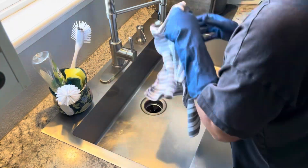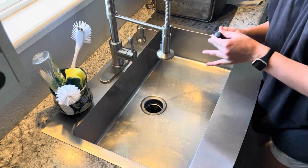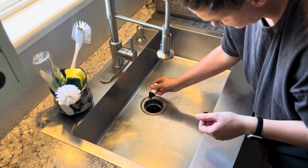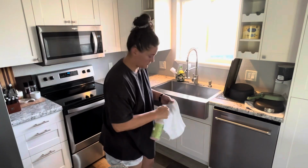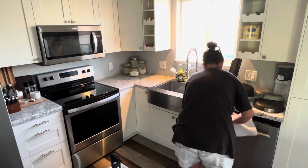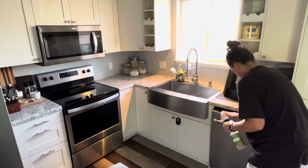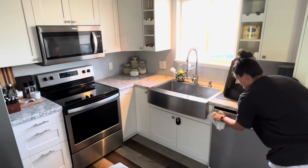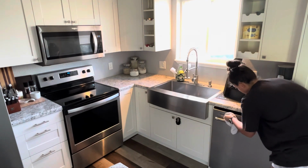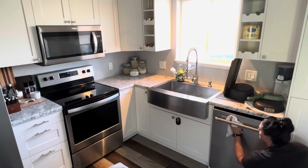Finishing touch on the sink, after I wipe down the entire outside, I'm going to drop a couple drops of grapefruit essential oil down the sink just to give it a nice fresh scent. And the very next time that you run the garbage disposal, you'll get that nice fresh scent. Or the next time you wash your hands and water runs down there, it really brings out that scent, and it's very lovely.